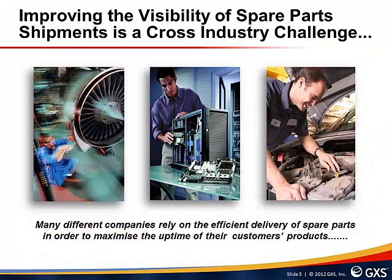Improving the visibility of spare parts related shipments is a cross-industry problem. For example, ensuring that jet engines can have spare parts delivered to any maintenance hangar at any airport around the world, through to PCs or servers that need to have key components replaced as soon as a fault occurs, through to carrying out regular services on cars. Each industry has a different spare parts supply requirement, but they all share one common goal: to ensure that spare parts get delivered on time and to the correct location.